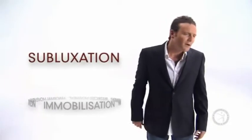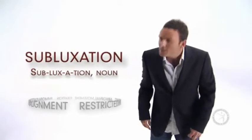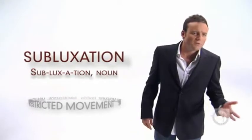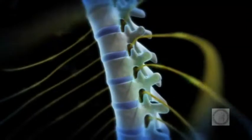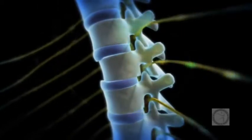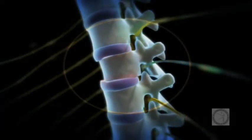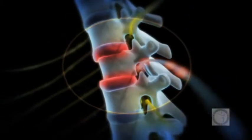If the spine is not moving freely, it's referred to as a vertebral subluxation complex, or for short, a subluxation. Is that right? Subluxation. Is there another word we can use for that? No? Okay. This is when two or more vertebrae have lost their normal motion and/or position. This can cause interruption to the normal nerve flow and interfere with the communication from the brain to the body and from the body back to the brain.